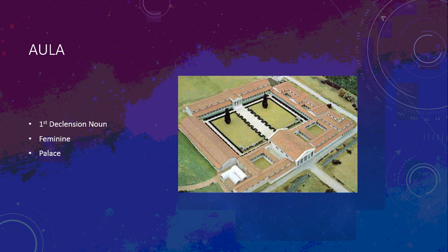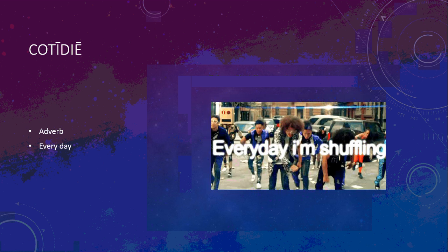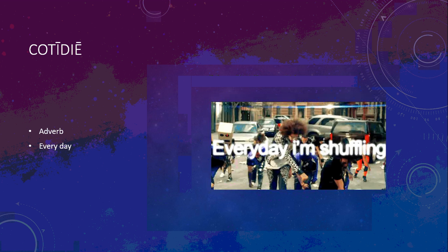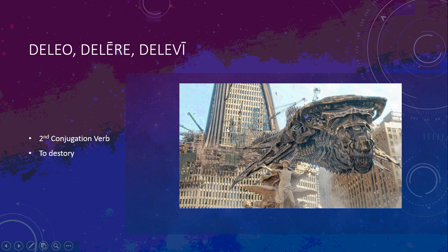Aula is a first declension noun. It would be feminine, and it's a palace. So here we can see a possible palace that was owned by King Dominus. Quotidie is an adverb meaning every day. Decorus is a type 1/2 adjective meaning right or proper. So here you can see this gentleman has the proper posture.